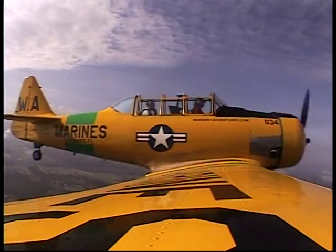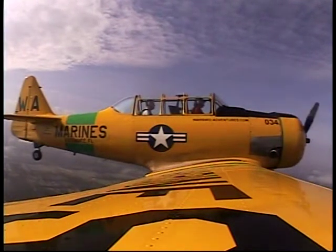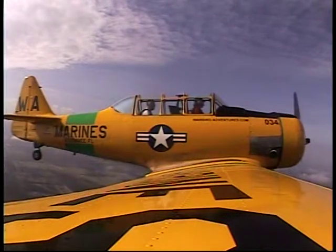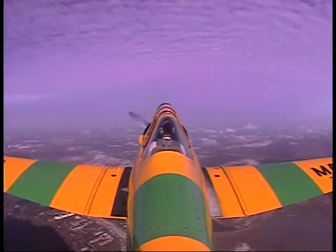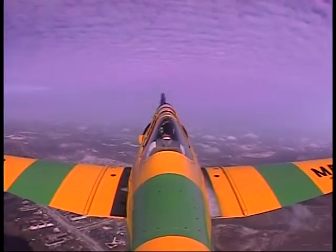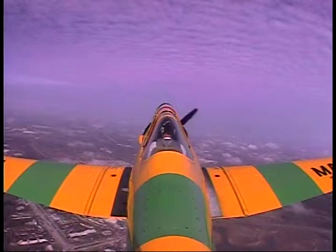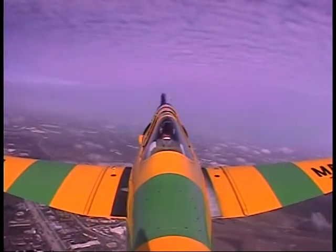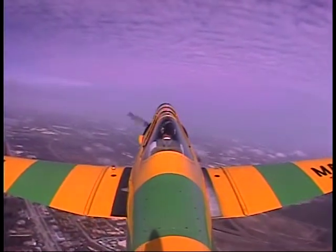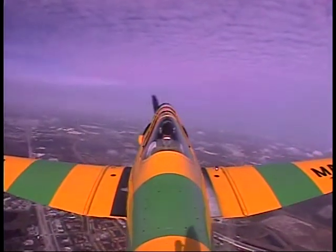So once we do level off, what you want to do is fight the urge to pull back on the stick and raise the nose. Okay. While we're doing that, let's do a left turn. And to make it interesting, we're going to start our level off as we turn the airplane. So we'll go ahead and start lowering the nose. We'll keep the left turn going though.